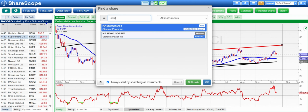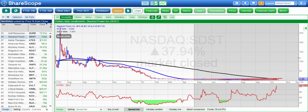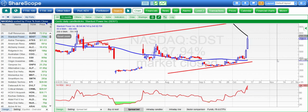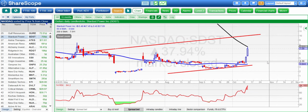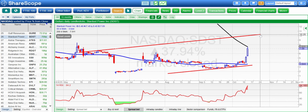On to Stardust Power, and here we've got a situation trying to build from the lows and doing quite well, with the rising trend channel base, rising 50-day line and recent resistance through $6.20 broken. Above that, looking at the top of the channel at $10.25 by the end of this month.